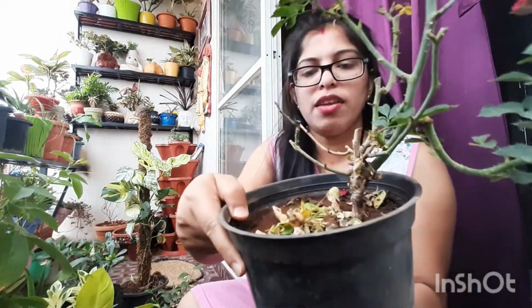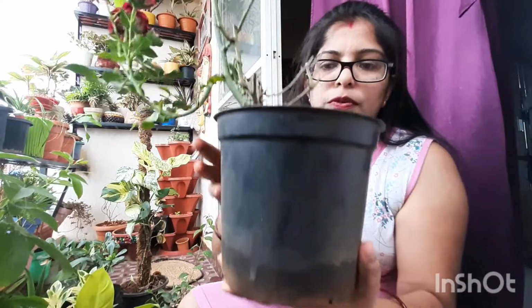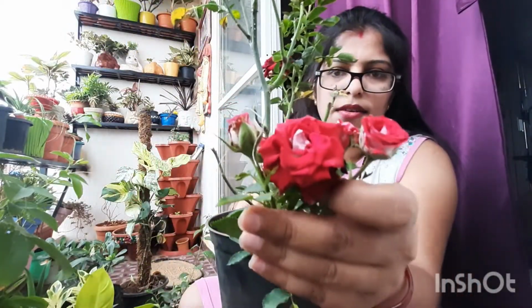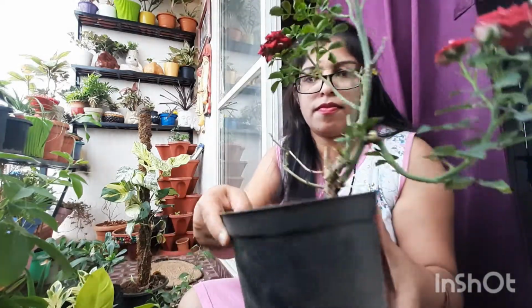This is a variety of mini rose plant. It cost me around 100 rupees. It requires direct sunlight. See these beautiful flowers.